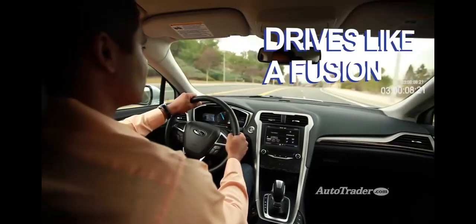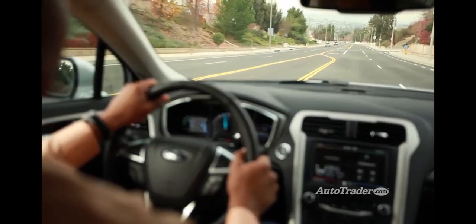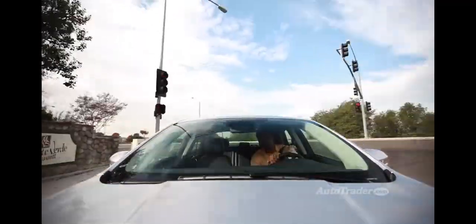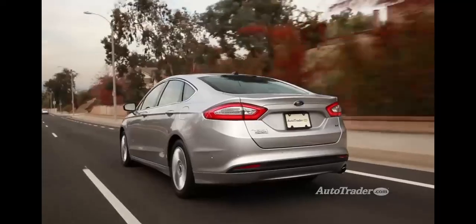Drives like a Fusion. Aside from its fancy hybrid hardware, the Energy drives just like any other Fusion. That means you get sharp, European-style handling and a smooth, quiet ride. The Fusion Energy can even go 0 to 60 in about 8 seconds.